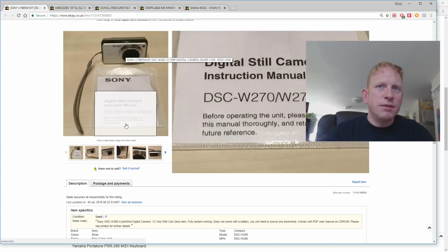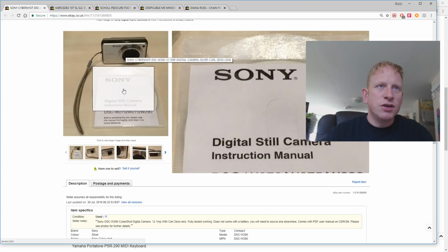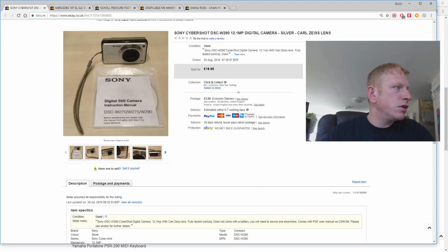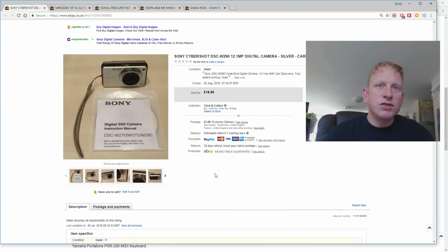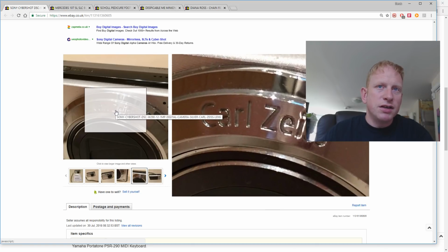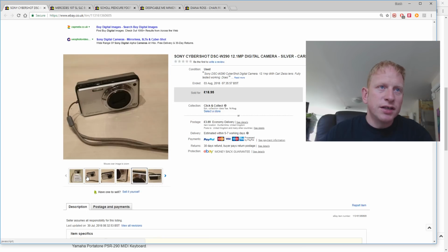This was a nice digital camera, 12.1 megapixel Sony CyberShot camera, and this sold for, I took an offer actually, £14 plus £3.99 postage. I printed out the instructions and put them on a CD because there was quite a thick manual that would have come with it. It's one with a Carl Zeiss lens. A nice camera actually.